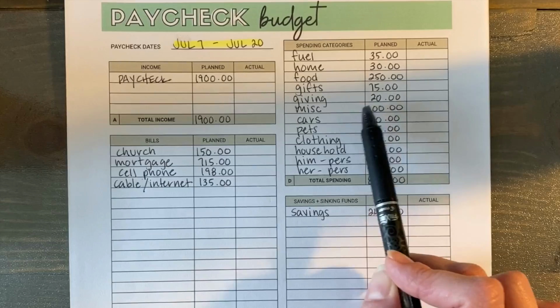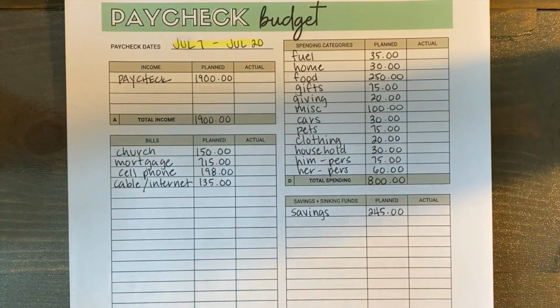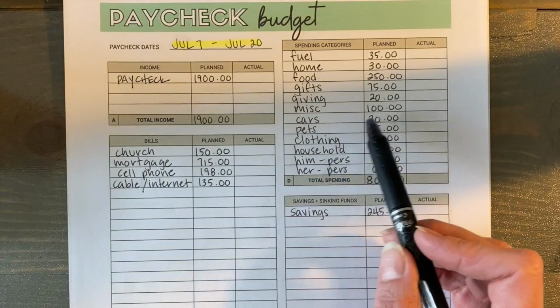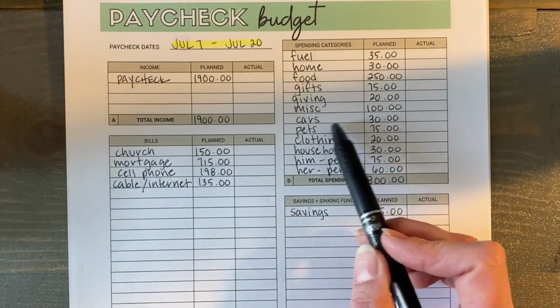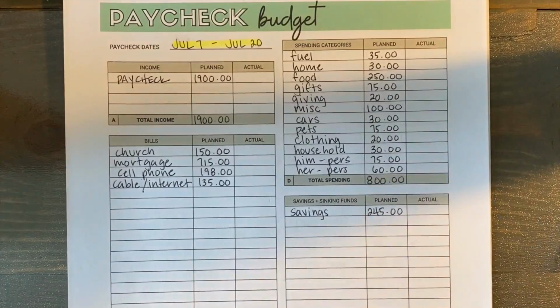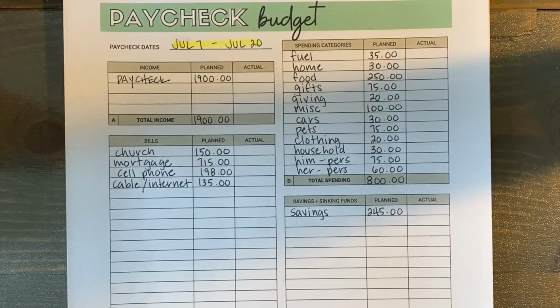That category is super important because it protects your budget. It protects you from going over budget for things you weren't planning for. Cars, $30. That's more for car maintenance, and hopefully we're going to up that in the future to start saving for when one of us needs a new vehicle.